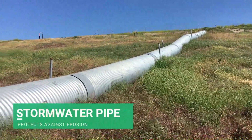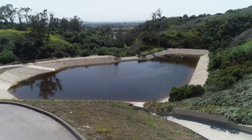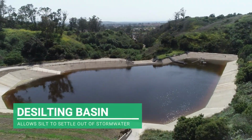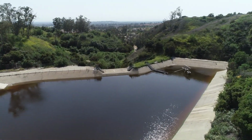Here's a typical stormwater pipe you might see at our landfill. Stormwater that falls on the landfill is conveyed into these pipes. The pipes then send the water to one of our desilting basins. The purpose of our desilting basins is to retain the water and let it sit still. Over time, the dirt particles will drop out of the water.